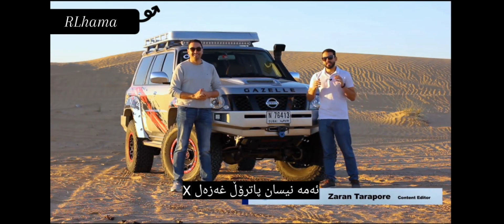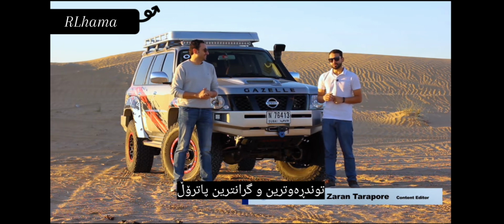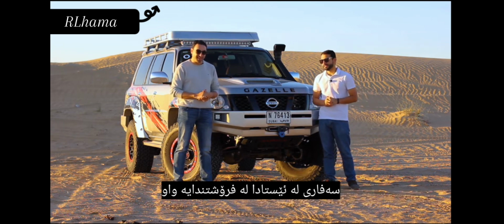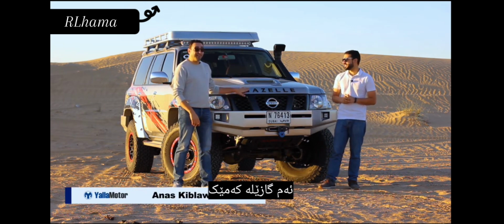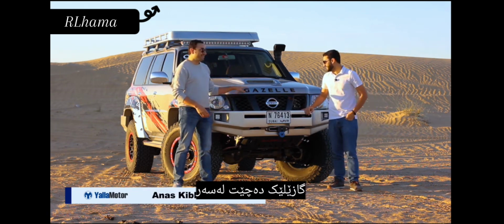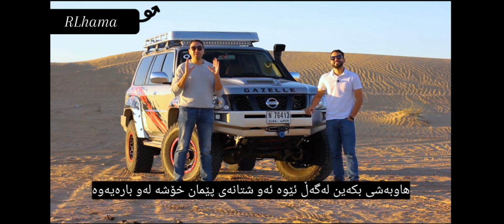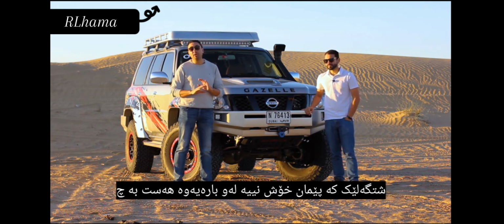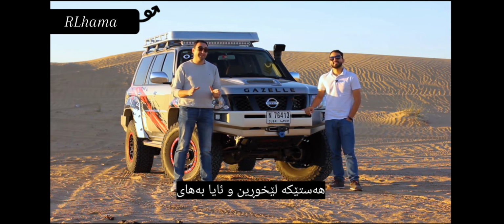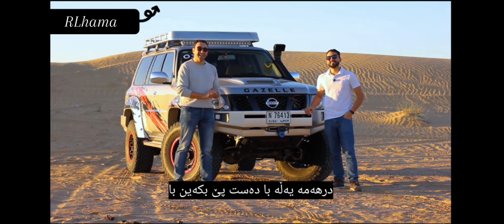The Nissan Patrol Gazelle X, the most extreme and most expensive Patrol Safari currently on sale. Wow, this Gazelle looks a little bit different than the ones we see in the desert. It looks like a gazelle on steroids. Well, today we're going to be sharing with you things we like about it, things we don't like about it, what it feels like to drive, and whether it's worth 293,000 dirhams. Yalla, let's start.